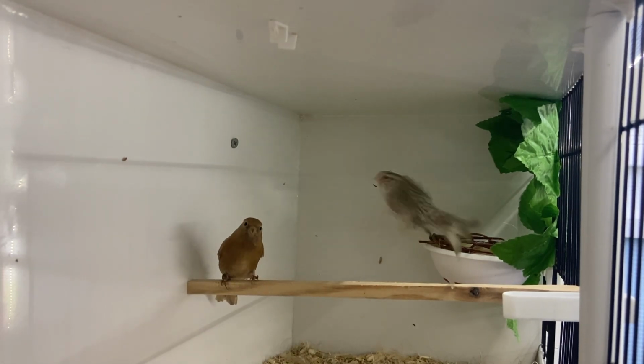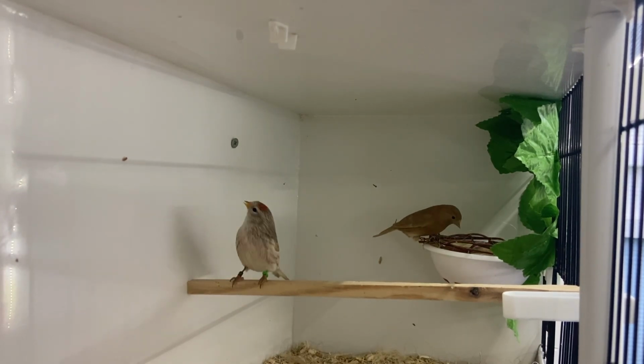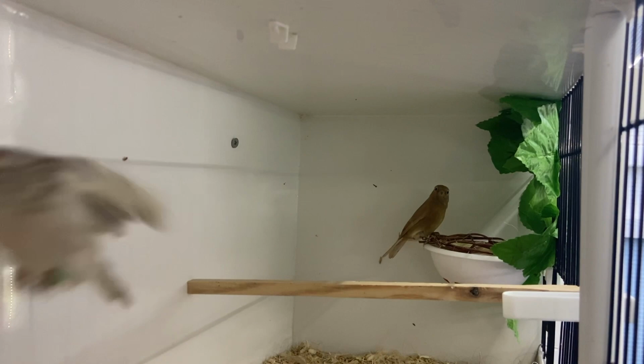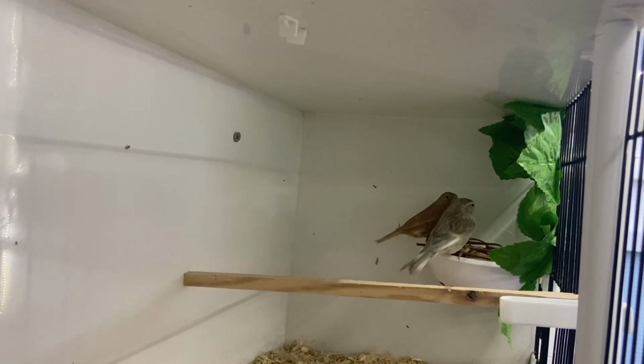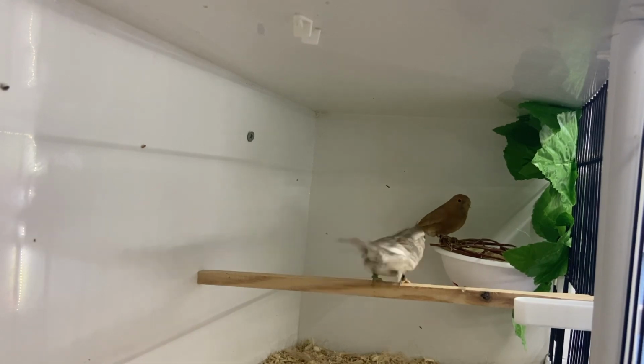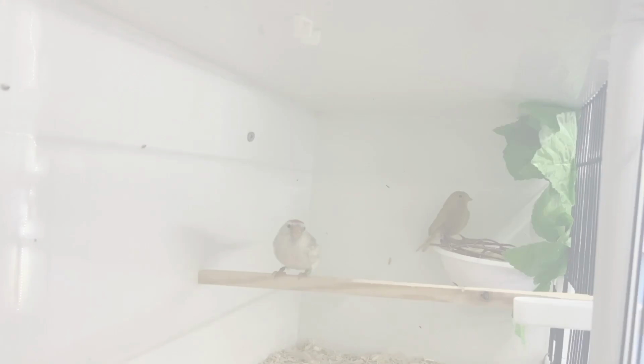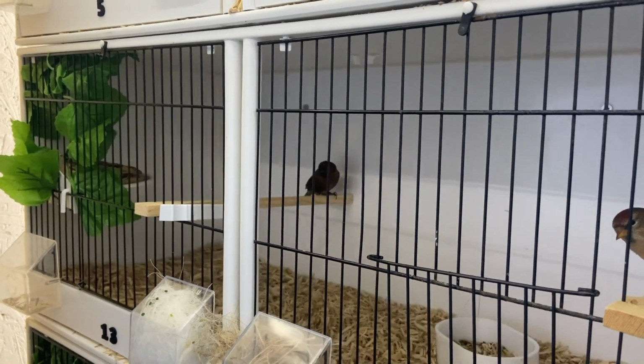They've been feeding each other an awful lot, and both birds are really fit, so I'm looking forward to breeding them. That will give us some really good birds to work with in the future. We'll have agate hens, and then from them we'll have normal cockbirds, which are split for agate, split for cinnamon, and also split for pastel. So that should give us some really good birds to work with in the future.